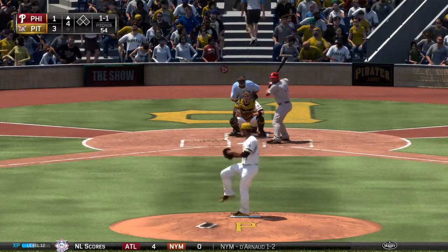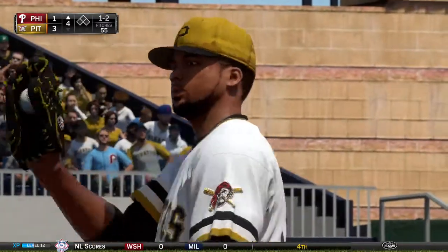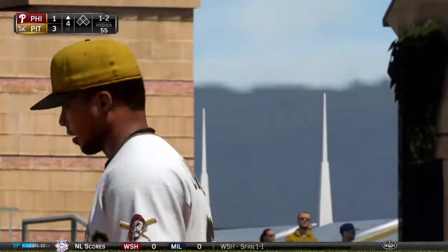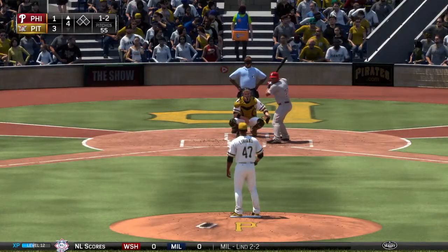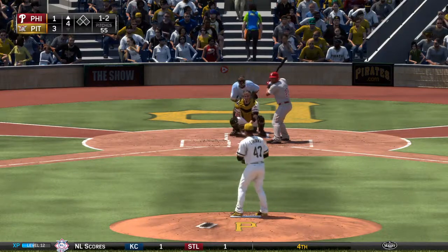Here's the 1-1 now to Beltre. And here's a pitch swung on and missed. 1-2 now. Living a little dangerously here. Yeah, you don't have to go looking for trouble. Trouble will find you if you're putting pitches there. 1-2.